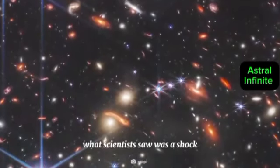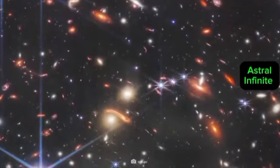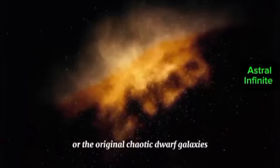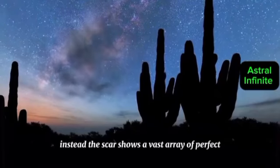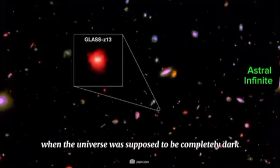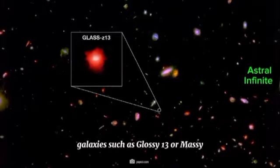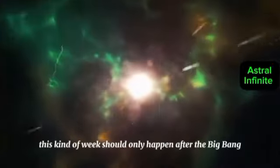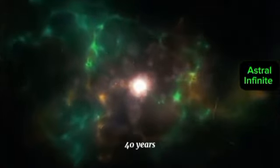What scientists saw was a shock. The first images from the Webb show no sign of those massive round stars or the original chaotic dwarf galaxies. Instead, the Webb shows a vast array of perfect, very bright galaxies. When the universe was supposed to be completely dark, galaxies such as GLASS-z13 exist between 200 and 300 million years after the Big Bang. However, this kind of galaxy should only appear more than 30 to 40 years after the Big Bang.